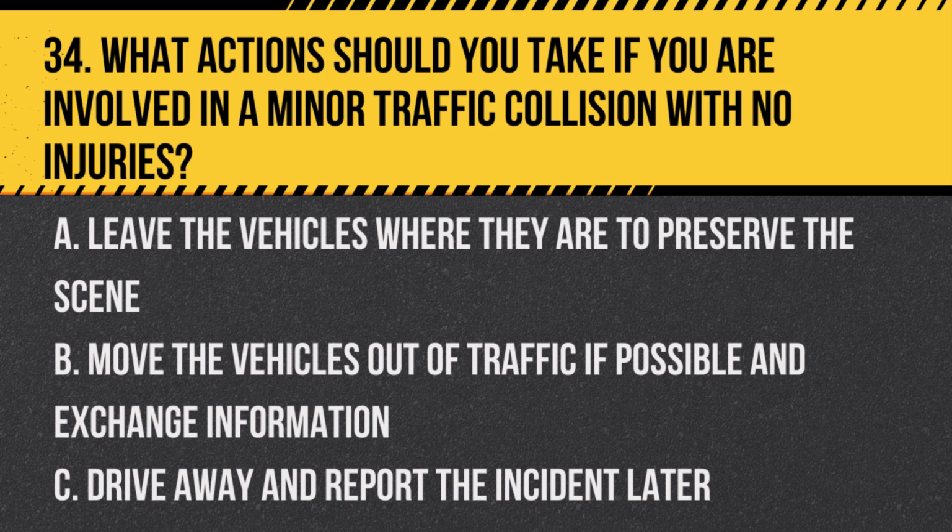A. Leave the vehicles where they are to preserve the scene. B. Move the vehicles out of traffic if possible and exchange information. C. Drive away and report the incident later.